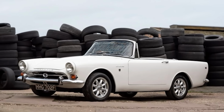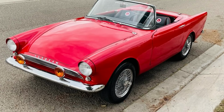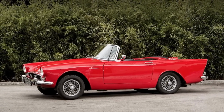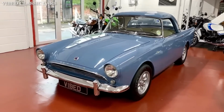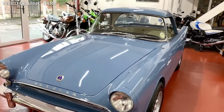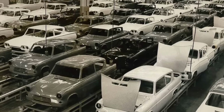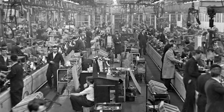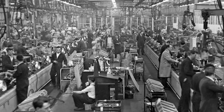Touring had previously collaborated with Roots on the Sunbeam Alpine, modifying its design to improve storage space and aesthetics. Roots was impressed with Touring's work, which led to the decision to involve them in the creation of the Venezia. The plan was ambitious. Carrozzeria Touring would design and build the bodies of the cars in Italy, while Roots would provide the mechanical components from Britain.